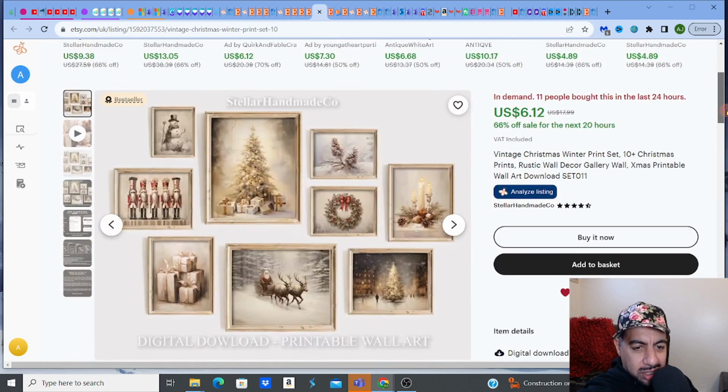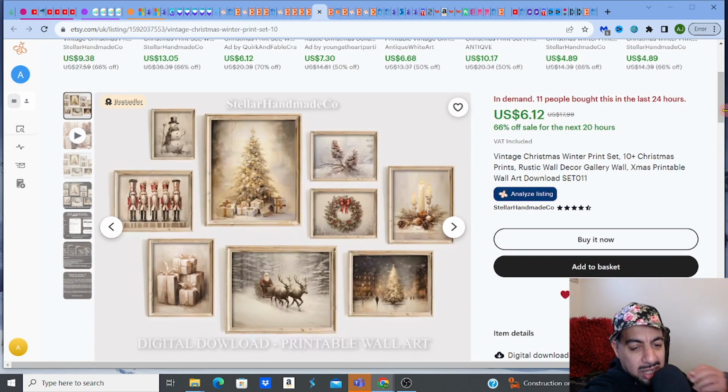Here's another one. Like I said, I'm not going to show you all sets, but it shows you how popular these are. If you're going to sell wall art printables at the moment, you've got to do sets. Before, people loved sets of 3, then sets of 6. At the moment, I would say sets of 9 are popular, and I did a video on it. Look at this one. This one's 10 plus actually.